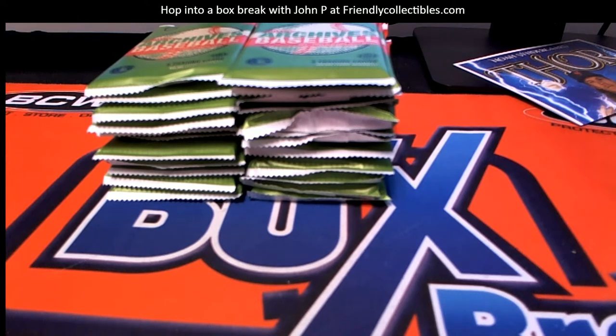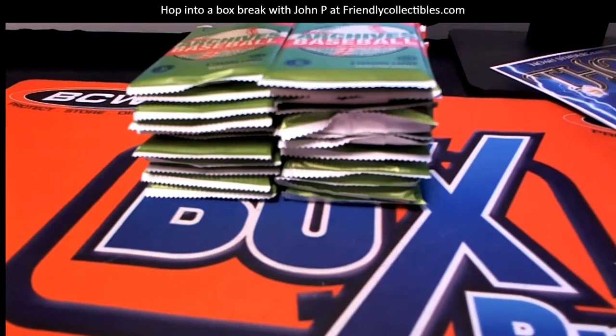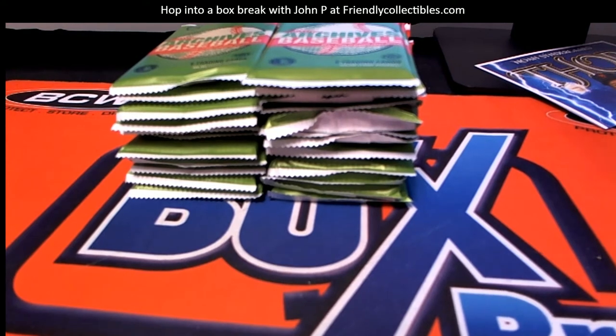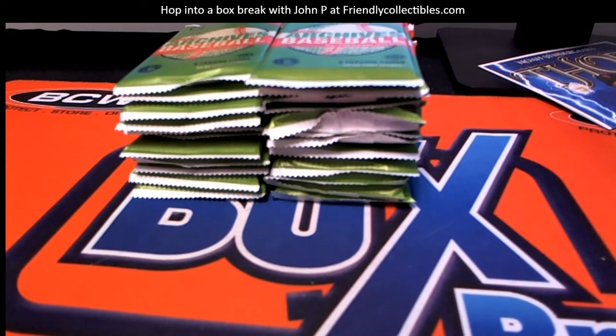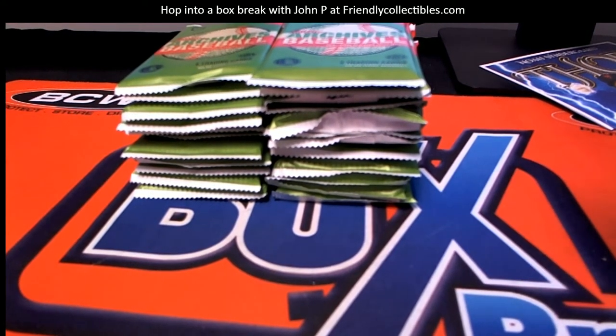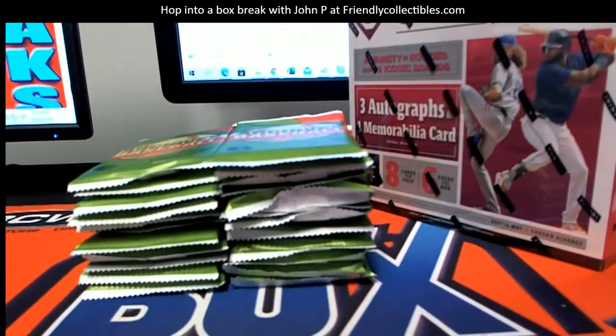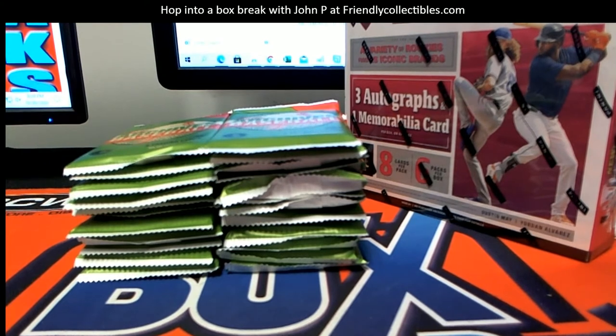It's a possibility there could be two and or even three different winners that end up splitting the box. We're going to find out that right now. But Chronicles is on the line, this box right here of Chronicles is on the line. Let's go ahead and get to the random and see who gets which pack numbers right now.